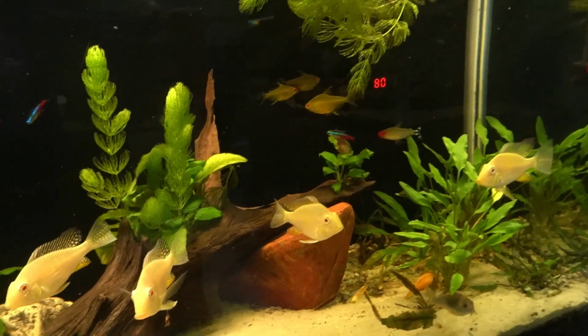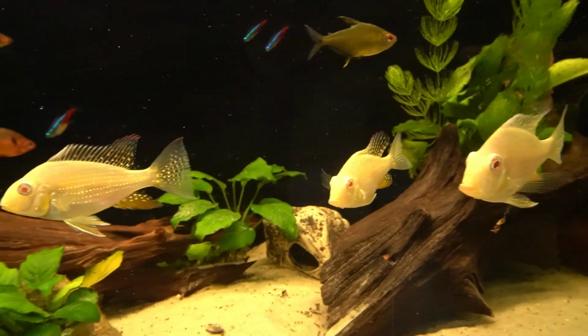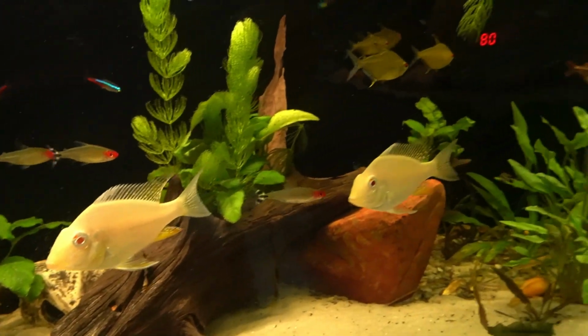Fish are all doing great. These albino ocellaris are putting on size, and pretty soon we'll be ready to go over to the 90-gallon.